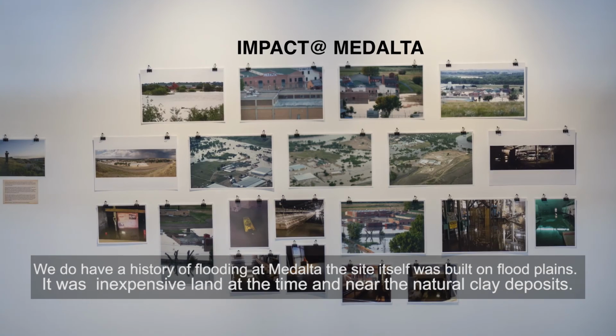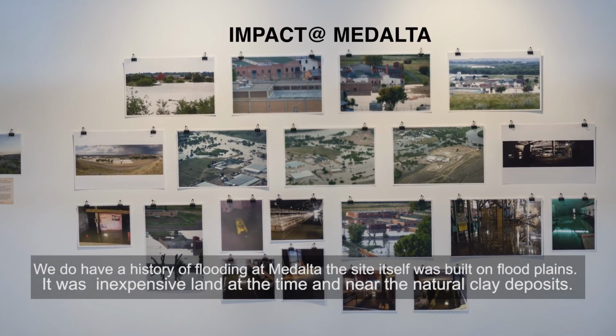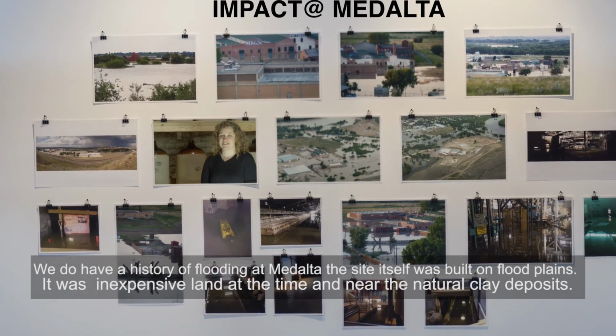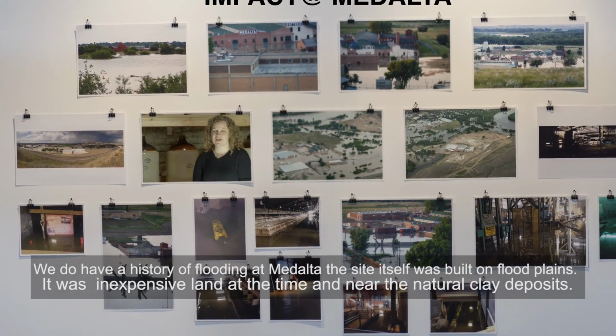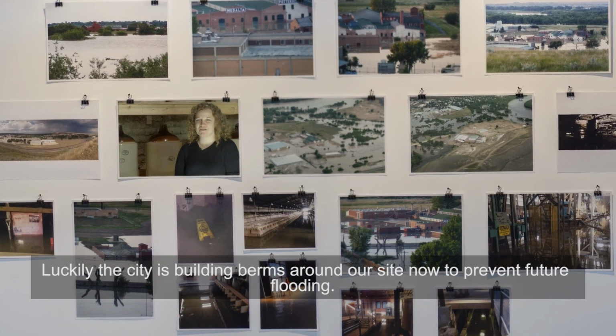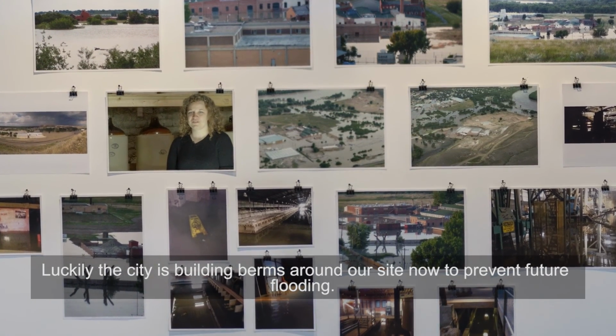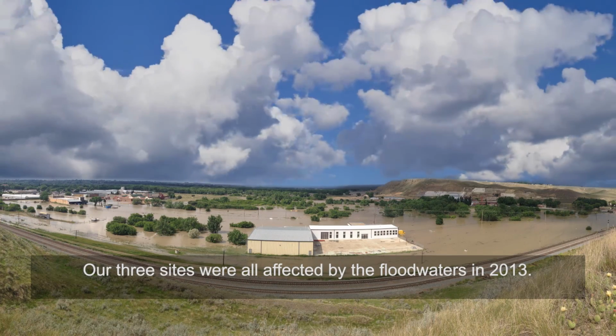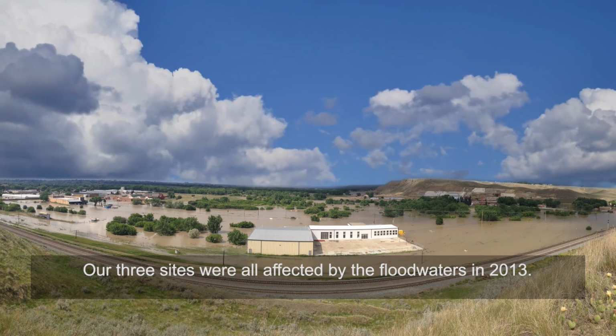We do have a history of flooding at Medalta. The site itself was built on floodplains. It was inexpensive land at the time and near the natural clay deposits. Luckily, the city is building berms around our site now to prevent future flooding. Our 3 sites were all affected by the floodwaters in 2013.